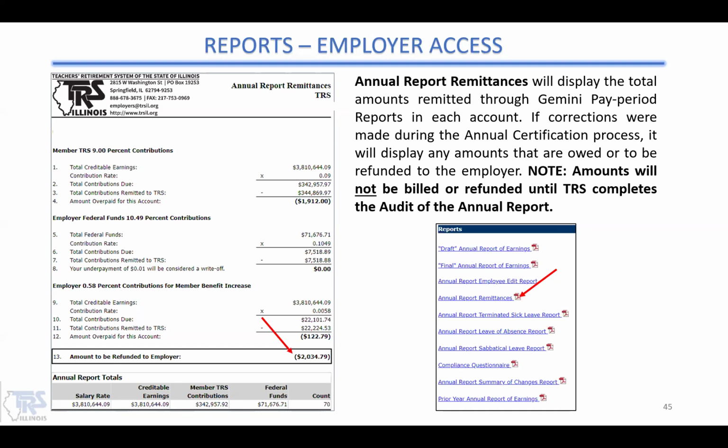Now note, these in the past you could pay, but you can't with Gemini reports. So you cannot pay that amount. You cannot get refunded this amount until we audit the information. So that's the reason why a lot of districts like to upload a report to maybe make corrections, because you could pay that amount immediately. Otherwise, if you made a bunch of corrections, increased earnings, that money is just going to have to sit on your books that you owe us until we bill you that information.